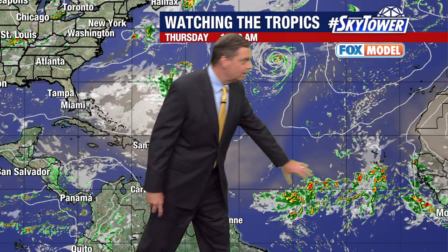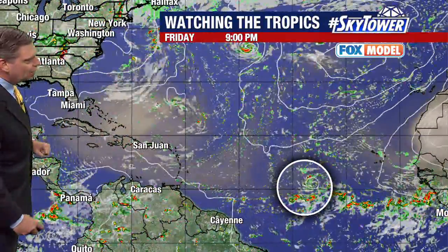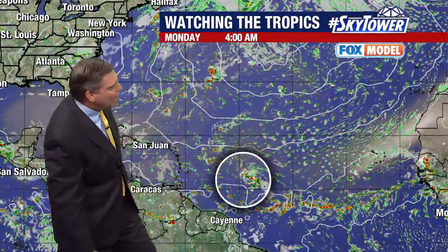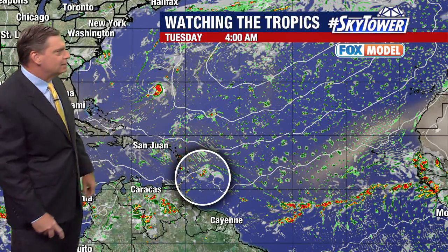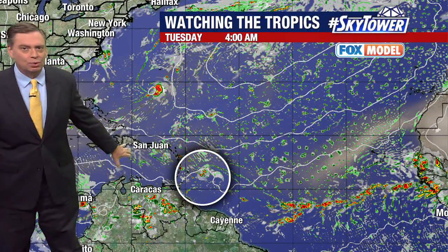In fact, here we are on the Fox model. Look out in this area here. We're combining that with some of that dry air. So you see how that dry air continues to work its way away. And there you see that development and then working its way in that westerly direction. Although very small, you're not seeing a whole lot of significant development with this, but this is by the time we get into Tuesday of next week, working its way towards the Caribbean.